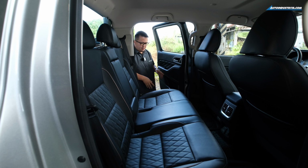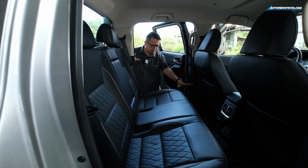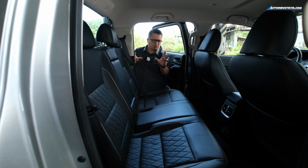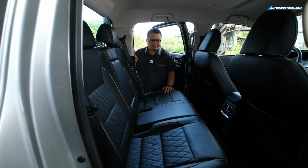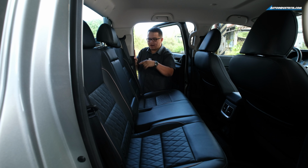A nice interior. One thing I would want to note though is that getting in and out is a bit tight because you look at the gap between the B-pillar and the rear seat. It's only like that. So, not much there. So you have to kind of maneuver yourself in there. It does have a big door pocket for your drinks and all that. But where it gets really neat is the way you use the seat. Now you do have ISOFIX anchors for this, but it's over there on the back.